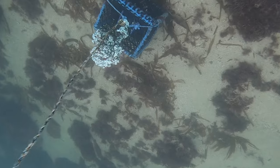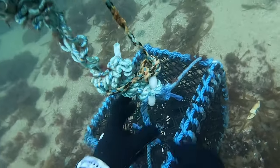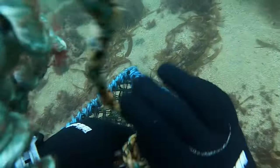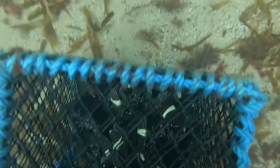I was diving in an area to remove ghost pots, and the commercial guys saw and they told me about a cage that they had lost. So what happens is they set their pots out, they get the lobsters, they band the claws, and then they put them in a cage. When they get enough together, they go and sell them, and the lobsters in this area get sold to Spain.